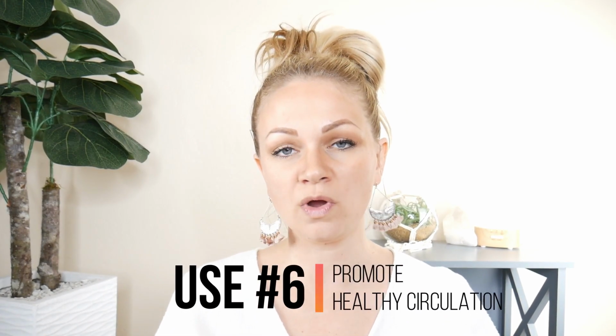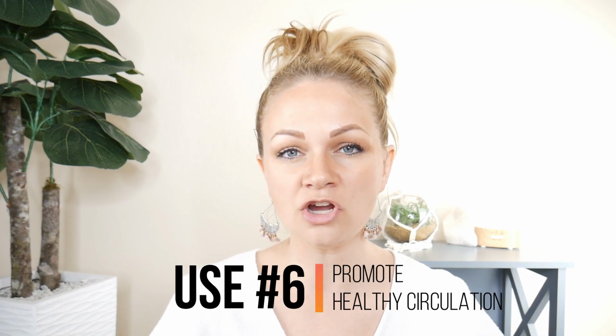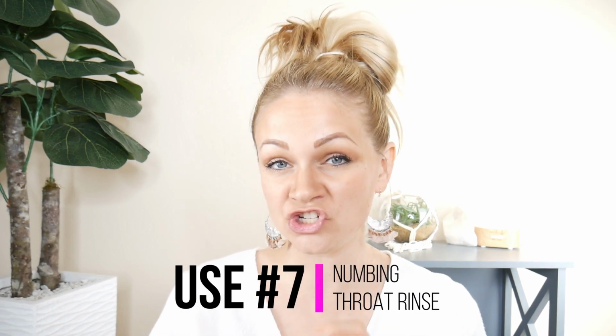You can also take this oil with some fractionated coconut oil and massage it into an area where you need to promote healthy circulation in your body. Add 1 or 2 drops to a shot of water, gargle it, and then swallow, anytime you're feeling a scratchy throat coming on. The clove essential oil in this blend has a numbing effect.